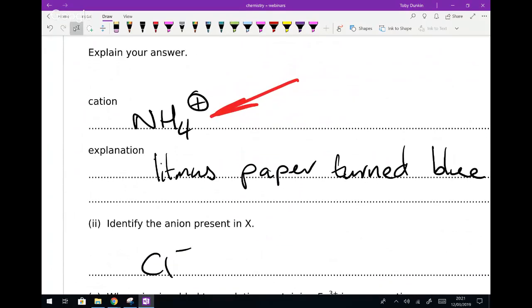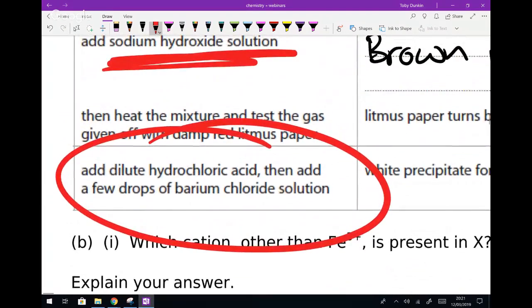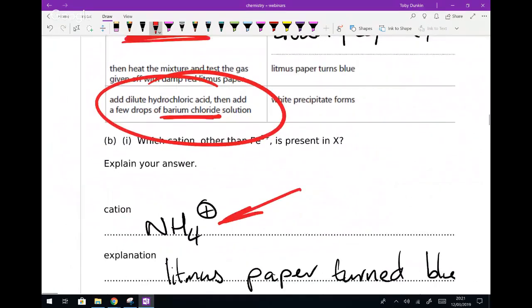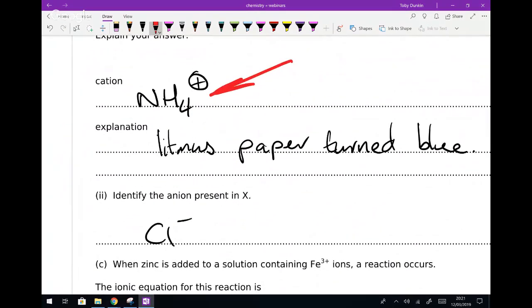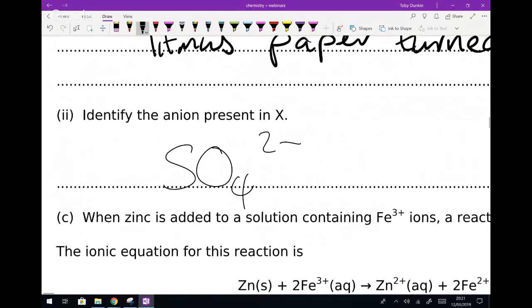Oh, darn it. Read the question. Hydrochloric acid, barium chloride, white precipitate. It's not a chloride ion, folks. Very sorry. It is a sulfate ion, barium chloride. God, what an easy mistake to make. I saw white precipitate and I jumped.